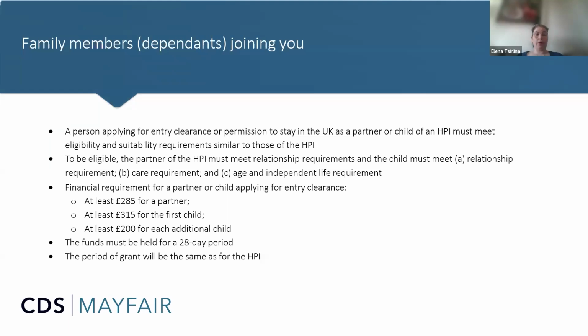There is also a number of financial requirements for a partner or child applying for entry clearance. This can be seen on your screens. So you must have additional funds in your account for the same period as your own funds. So if, for example, you're applying with a partner, instead of just having £1,270 in your account, you must also add £285 to that amount. The overall amount must be held in your account for 28 days. And as I said, the period of grant for your partner and child will be the same as that for you.